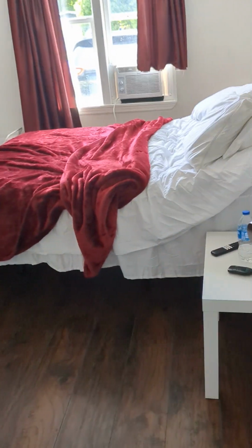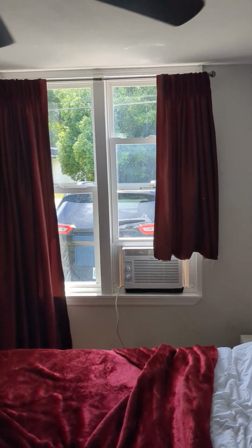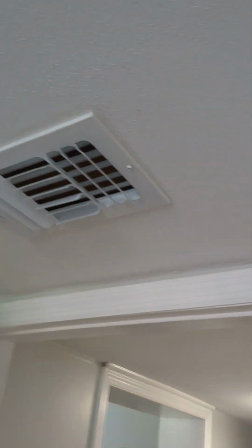I would call it a master bedroom. Same, we've got some nice LVP floors or something similar. These are definitely not wood floors. Big, nice window with the little window unit AC. Now, maybe this isn't connected up in the ceiling here. I'm not seeing any. Oh, yeah, there's a vent, so maybe it just needs both. I couldn't tell you that. But it's probably what it is.